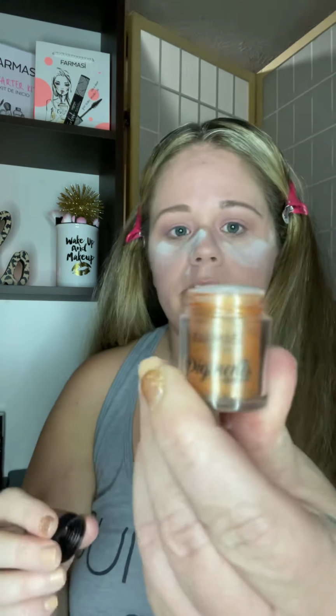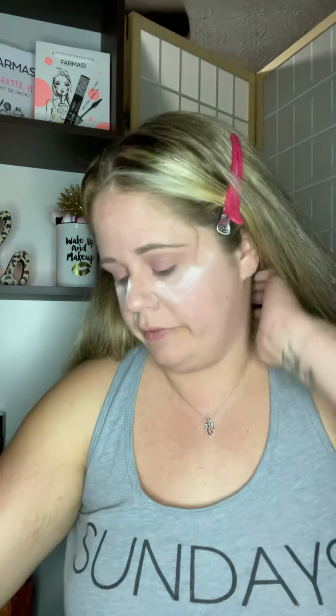So this is a bronze pigment. You can do a lot with pigments, like put stuff on your nails to make them shimmer. There's so much you can do with pigments, including applying it on your eyes.